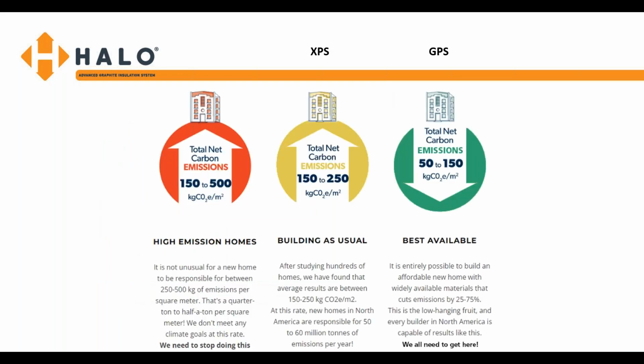Okay, so to quickly drive the point home, this is an infographic produced by a notable sustainability proponent, and it shows the carbon emissions for homes. The one in red shows what emissions are for most new homes, which is up to 500 kilograms of carbon dioxide equivalency per square meter, which is quite a bit. When you use XPS with that insulation, it drops down to 250, which is an improvement, but doesn't quite hit all carbon emission targets. When you're using GPS, though, you're cutting your emissions by up to 75%. So Halo GPS is the fresh, proven alternative to XPS that is perfectly designed to meet more stringent emission targets.